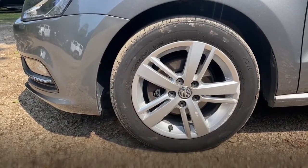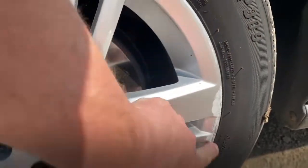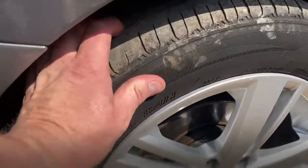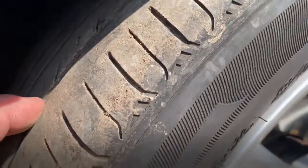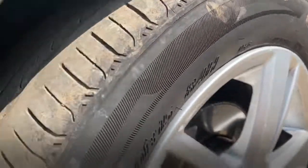Passenger side front wheel and tyre, the wheel's in good condition, although there is a little bit of curbing, as you can see. Obviously that's all rectifiable if you're really bothered. Tyres, I would guess at about 3 mil.